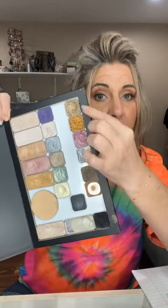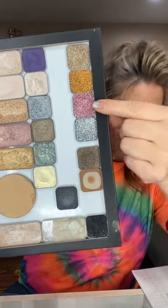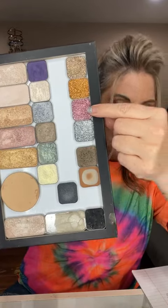And these right here, I'm telling you right now, they're going to pack a punch, because this glitter, you would want to use a glitter glue or some kind of balm to make sure that it stays on your lid, or you will have fallout. So La La Land is this one right here. Look how pretty. La La Land's that.